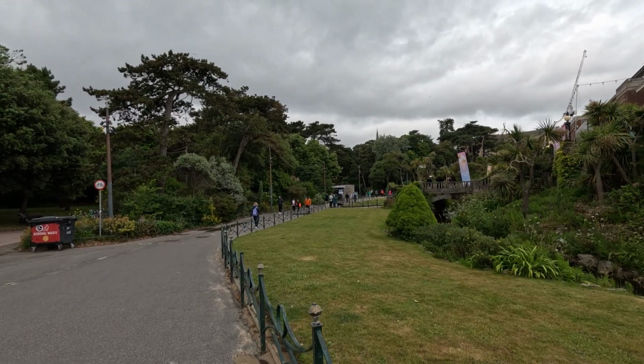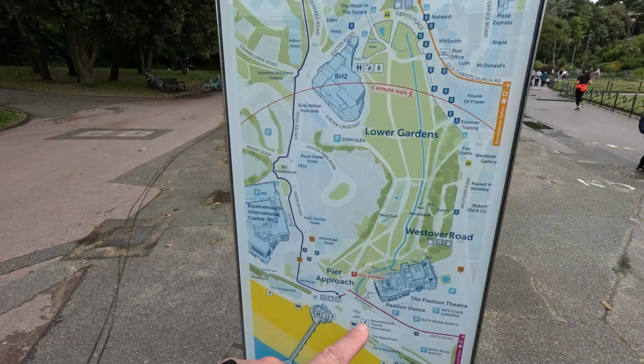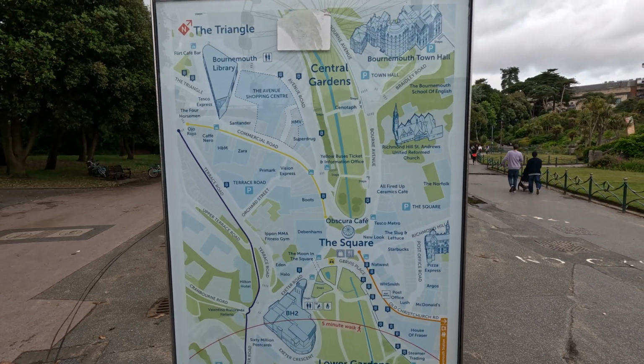So Bournemouth has these gardens that go all the way up through the town. I'm going to see where they go. So we've got the lower gardens going up through here, and then there's some central gardens, and there are some other gardens as well, even further up. Well, it has started raining, which we expected, so I don't know how much of the gardens we're going to get to see without absolutely getting soaked. Maybe we'll find another coffee shop.